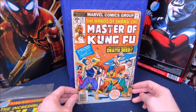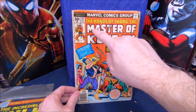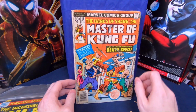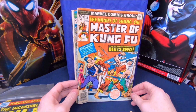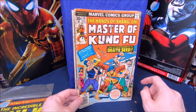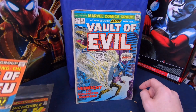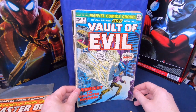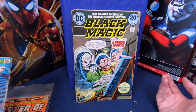Now, some of the comic books are kind of beat up. Like this one has some ink pen on it, or grease marker, whatever you call that, like that black marker. So Master of Kung Fu number 45, but I figured at $1, I'll grab it, and I want to encourage them to put more on the cart, so I try to buy every comic they have, if it's Bronze Age at least. Vault of Evil number 14, not in the best of shape, but again, $1.